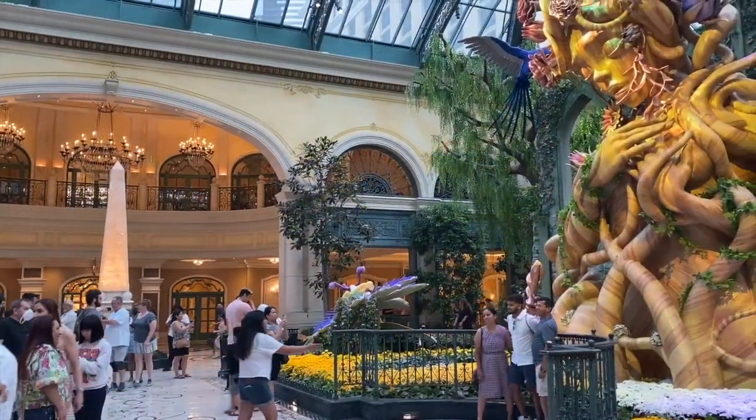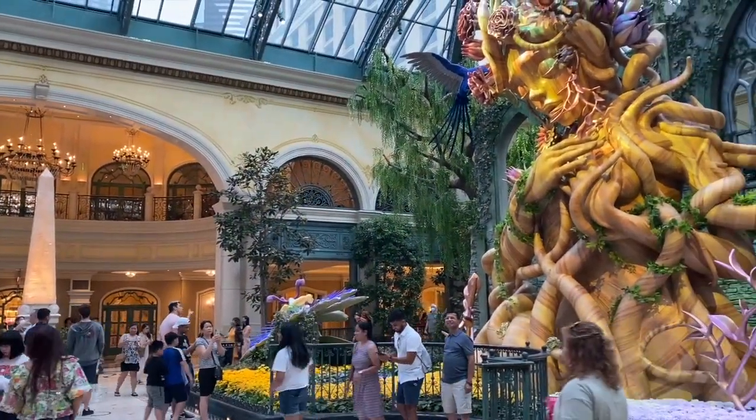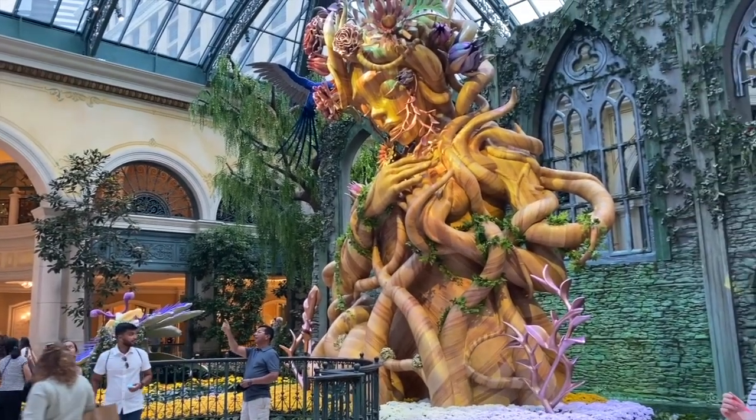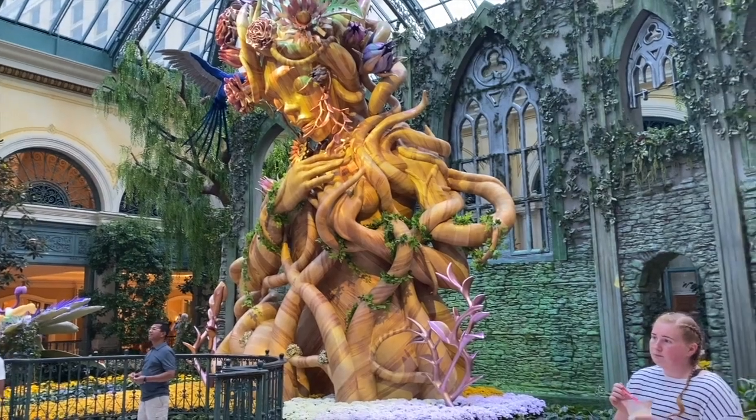Take a walk to the rainforest as you escape the Las Vegas heat. This exhibit was inspired by MGM Resort's commitment to being a global advocate in the fight against climate change.